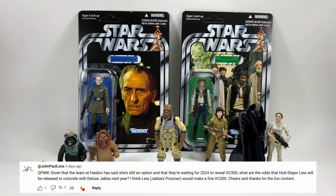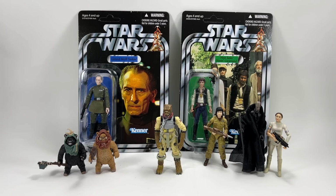John Paul Loner says, question for next week. Given that the team at Hasbro has said she's still an option and that they're waiting for 2024 to reveal VC300, what are the odds that the Huttslayer Leia will be released to coincide with the deluxe Jabba next year? I think Leia, Jabba's prisoner, would make a fine VC300. Cheers and thanks for the fun content. I think you're right. The character of Princess Leia would make a great VC300. There is no doubt about that.